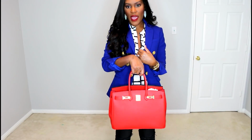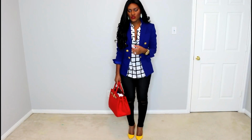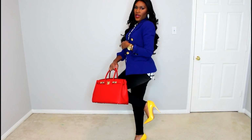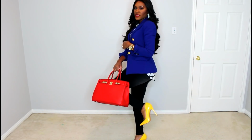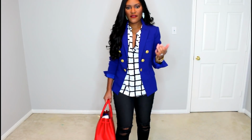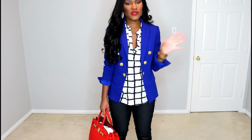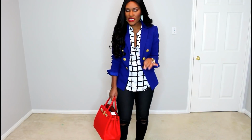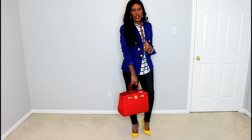The red is in the bag. And then the yellow is very far apart, is the shoes. So here is the red, yellow, and blue outfit. Because they're so far apart like this, I think that's what makes it look a lot more chic than if, let's say, I were to have this blue blazer with a yellow blouse and then red pants. That would be too much for me, okay? So I think this looks a lot more sleek, professional, classic, you know what I mean? So I prefer this look here.